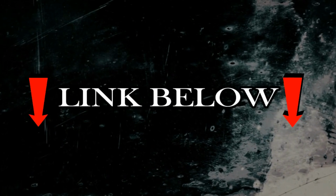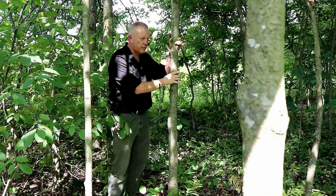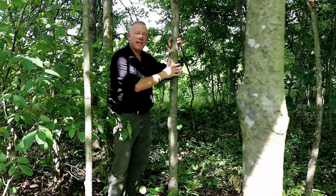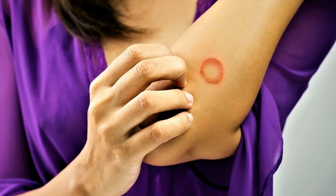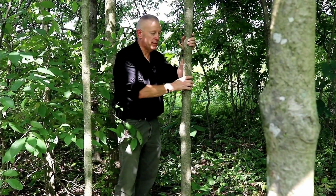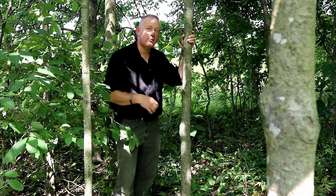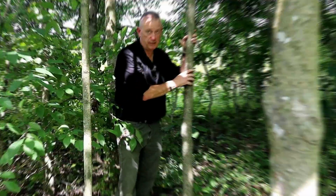So the Native Americans would use the leaves from this tree to treat things like inflammation and skin irritations, and then they would use the bark from the Paw Paw tree to treat things like ringworm and lice. And I don't have a crystal ball to tell the future, but my guess is that after things go sideways, things like ringworm and lice will probably be pretty commonplace.